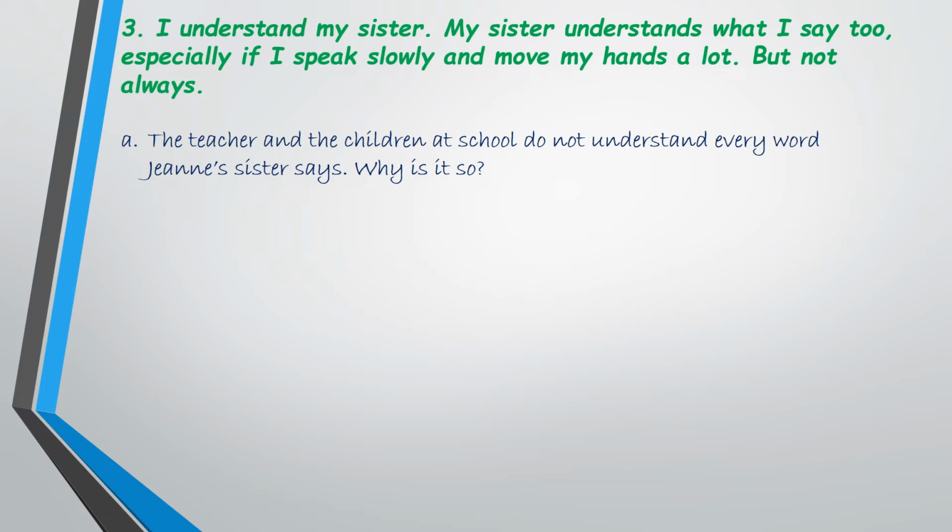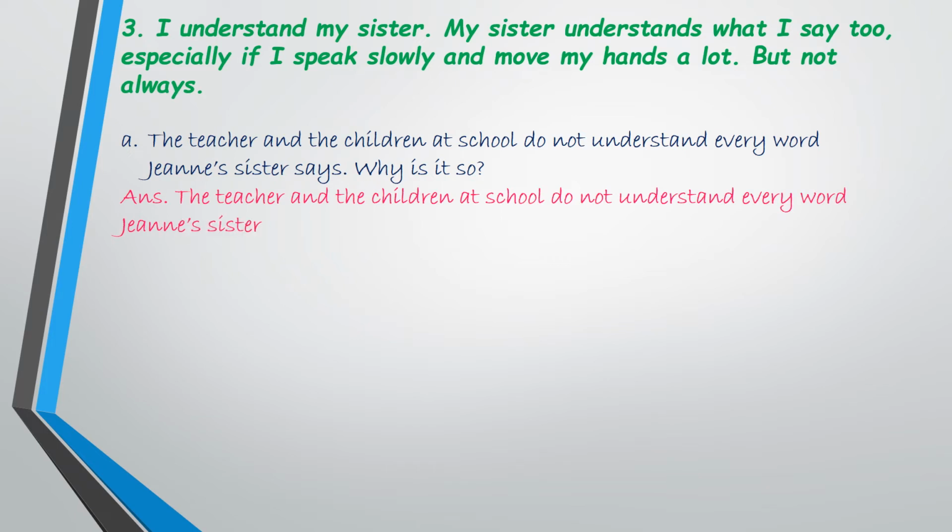So when Jane's sister started going to school, the teacher and the children had difficulty understanding what her sister says. Why is it so? It is so because her speech lacks clarity, and her words also sound different. So the answer is, the teacher and the children at school do not understand every word Jane's sister says because her words sound different.